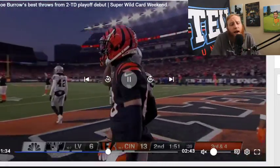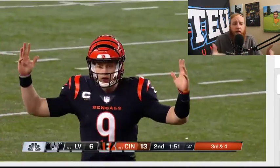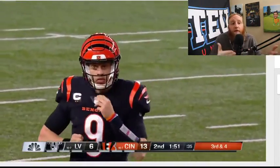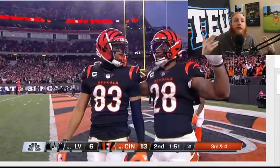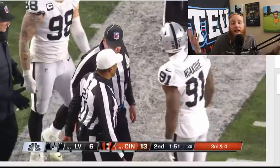3rd and 4 in the red zone. He still could have picked up the first down. This wasn't 3rd and goal, but it's still 3rd and 4 in the red zone. That's clutch as heck. Another clutch red zone 3rd down. Let's get the points here.